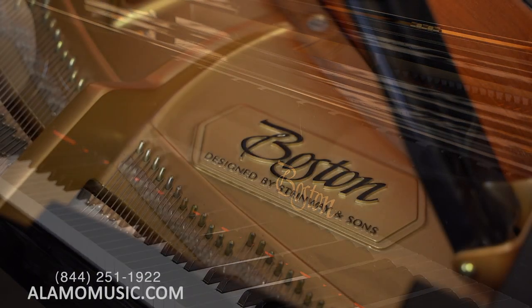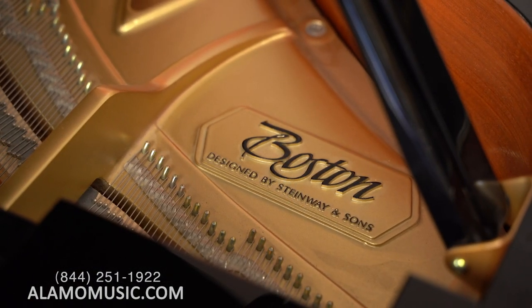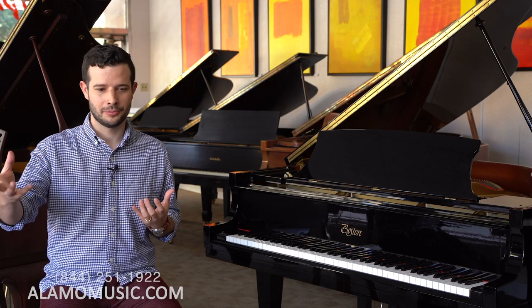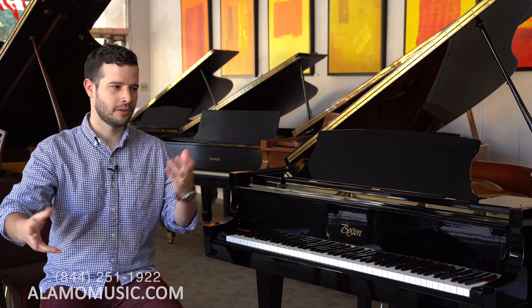Also, I wanted to go over another reason why this family exists, why the Steinway family exists, and it was for universities. And so you might have been like, oh, this university has a whole bunch of Boston and a whole bunch of Essex in it.